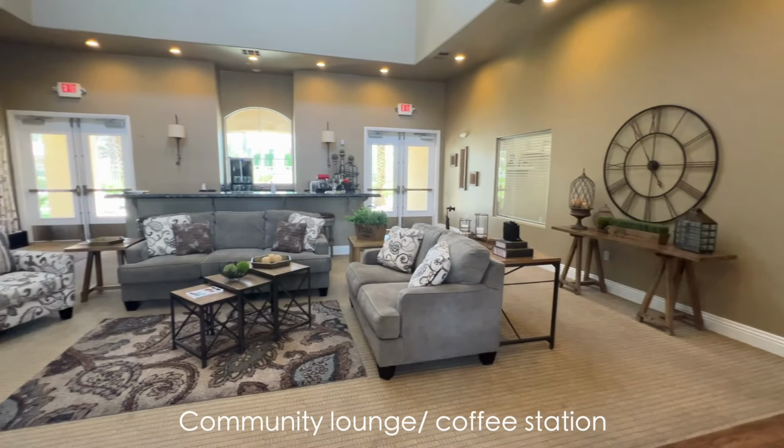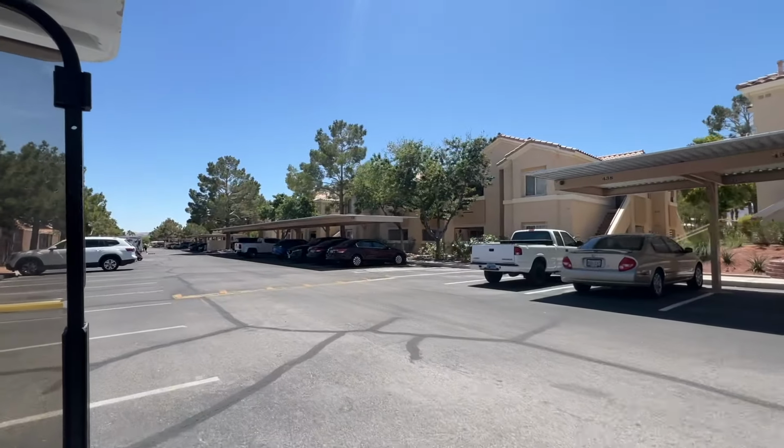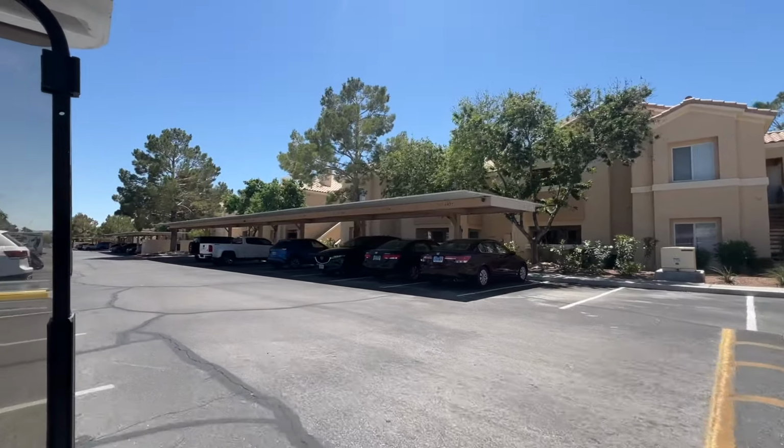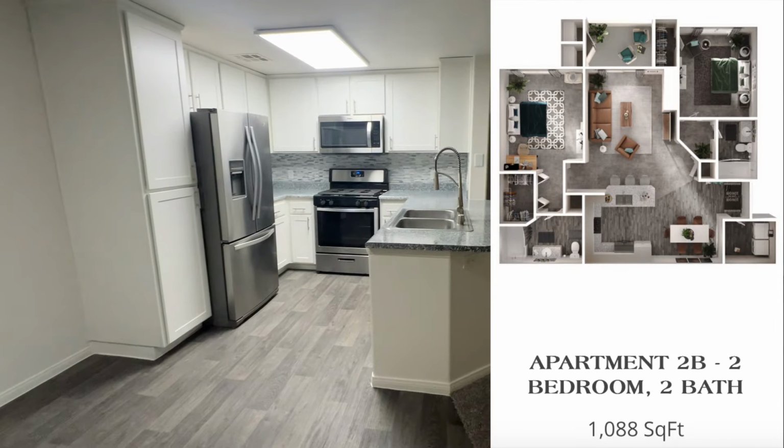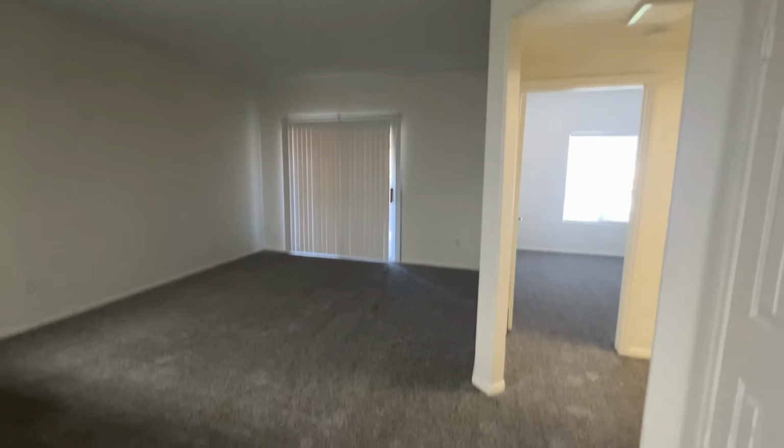Okay guys, so this is the community lounge and coffee station, and here I am just showing the outside of the complex. We're heading off to the 2-bedroom, 2-bathroom. It is carpeted, you guys, except for the dining area and kitchen.